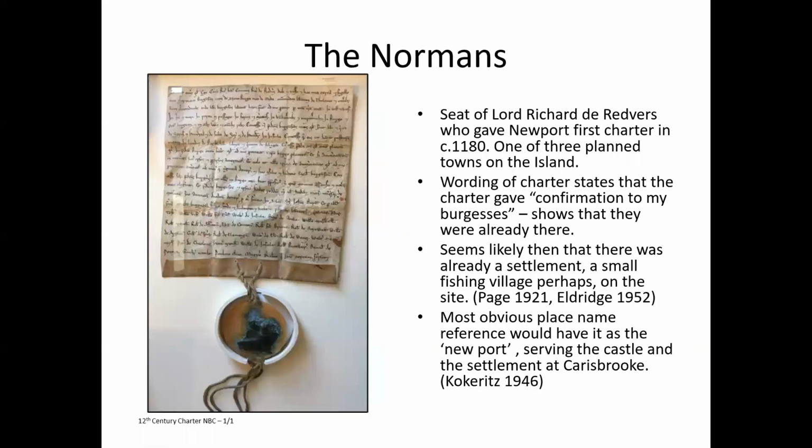So the Normans then have come over, they've built the castle, and now they're actually going to give a charter to Newport to say it is a town and it is going to be able to trade and operate as that town, as a settlement. But it seems likely that there was already a settlement, or perhaps a small fishing village on that site. The wording of the charter says that it's given confirmation to my burgesses. So something was there as well.